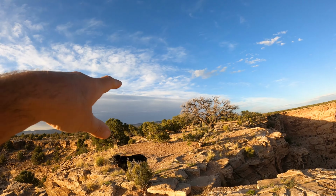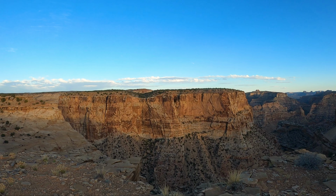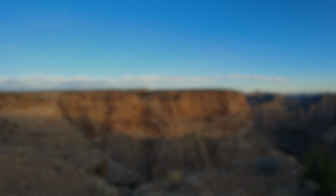The Wedge is one of the most scenic vistas in a state world-renowned for its scenery. Overlooking a deep gorge carved through the eons, Utah's Little Grand Canyon is a stunning and iconic landscape to behold.